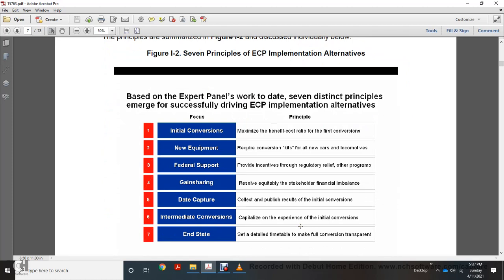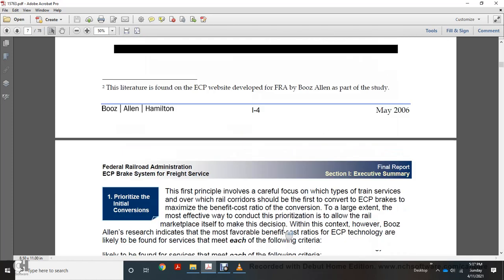Federal support: provide incentive through regulatory relief and other programs. Gain sharing: resolve equitable stakeholder financial imbalance. Data: capture equipment data, collect, publish, and report results with the initial conversion and intermediate conversion, capitalizing on experience with the initial conversion. End state: set a dated time to make full conversion transparent.